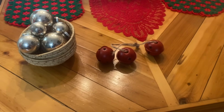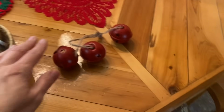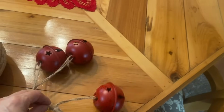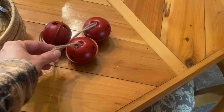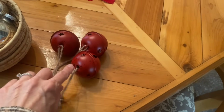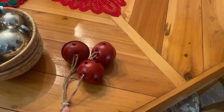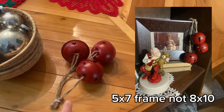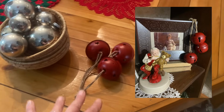We're going to do a quick haul of what I found at the antique store. First, I got these bells. They are not antique. They are not old. They are just really cute, and they were $3. And what I did with them is I took them and hung them along the corner of a 8x10 photograph that's in one of my displays, and it looks nice there.